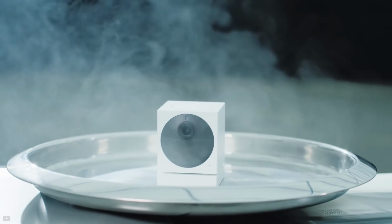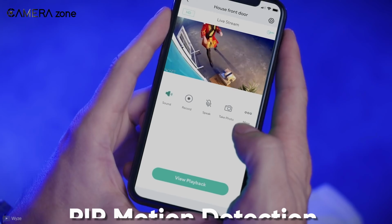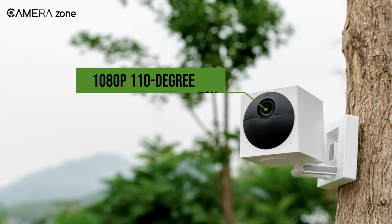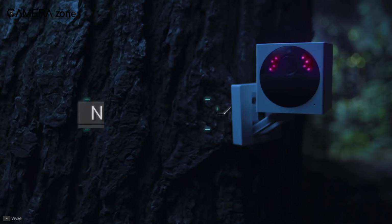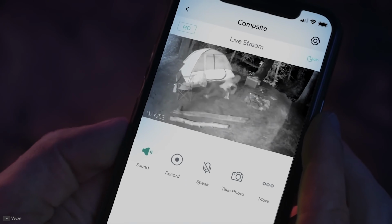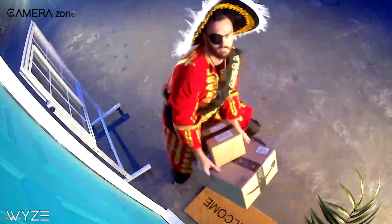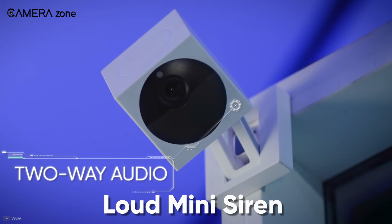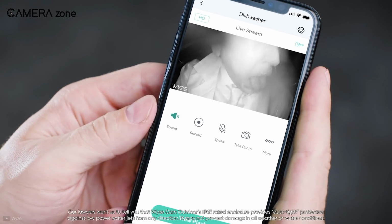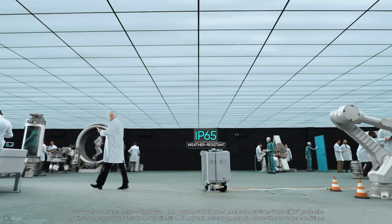Monitor who's coming and going clearly as the Wyze Cam Outdoor incorporates PIR motion detection to reduce false alerts, and being wireless, you can mount it wherever you want. With 1080p resolution, 110-degree field of view, and night vision, you can see every detail from driveways to the backyard no matter how dark the ambient is. Its speaker and microphone is for disruption-free communication, while the same speaker also acts as a loud mini siren to deter dirty thieves. A big thanks to its IP65 all-weather design that allows it to stand every harshest downpours, blizzards, and heat waves like a pro.